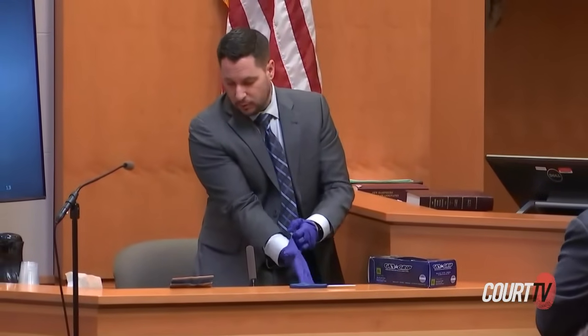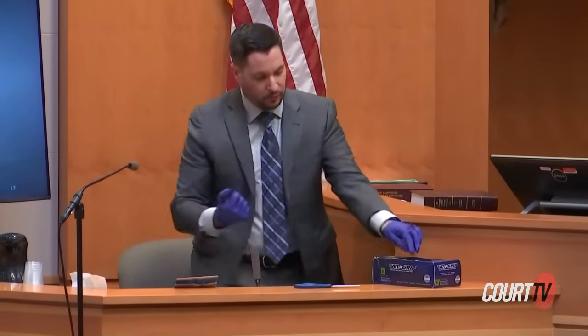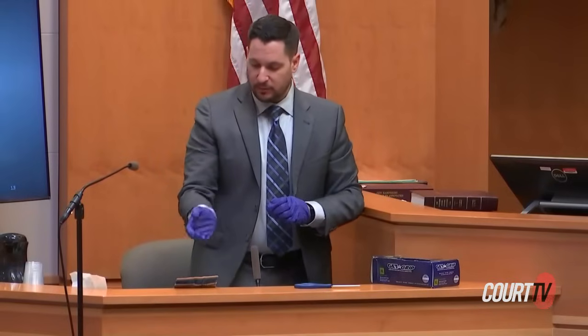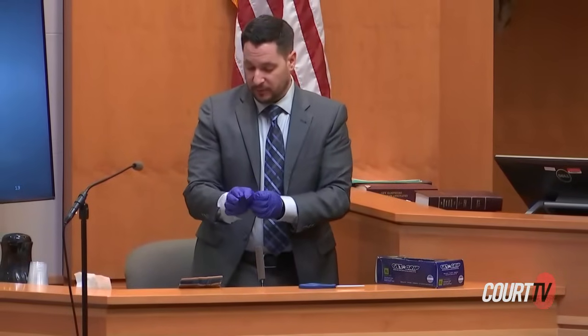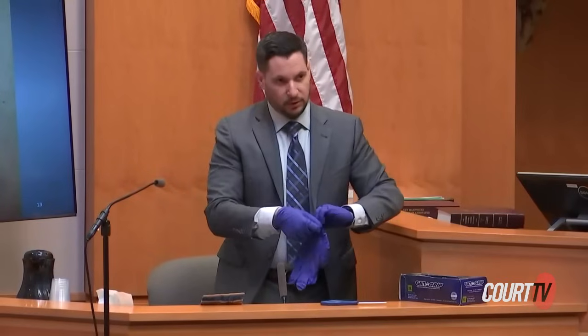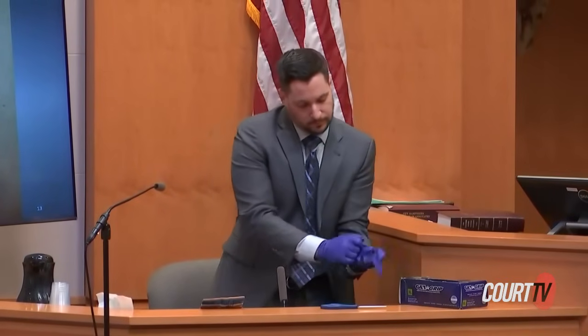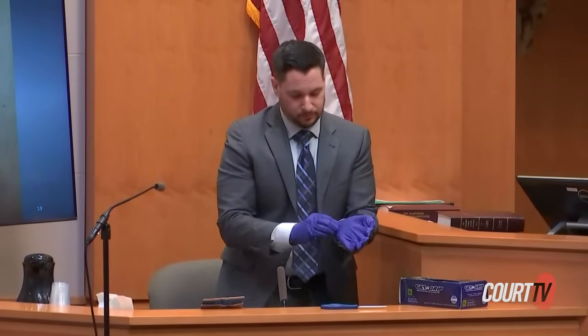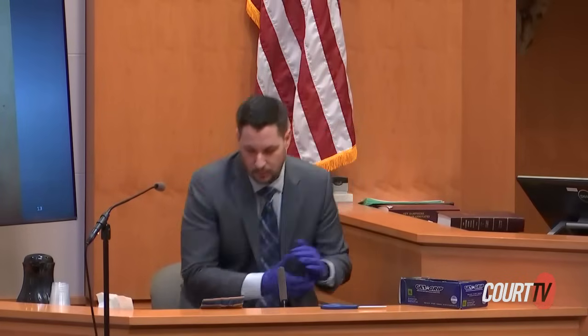So most of the time when you're processing crime scenes, there's a lot of evidence, and you put on a fresh pair of gloves every time you collect the evidence. And if you don't have double gloves, your hands become very sweaty, and it becomes very difficult to put on a fresh pair of gloves. So it's just easier, especially if you're doing blood swabs and things of that nature. But that's how I was always taught, so that's how I do it. Fair to say, instinct. Yes, sir.